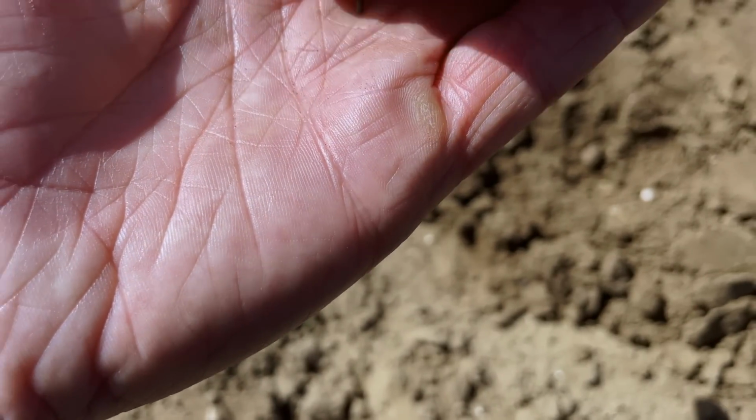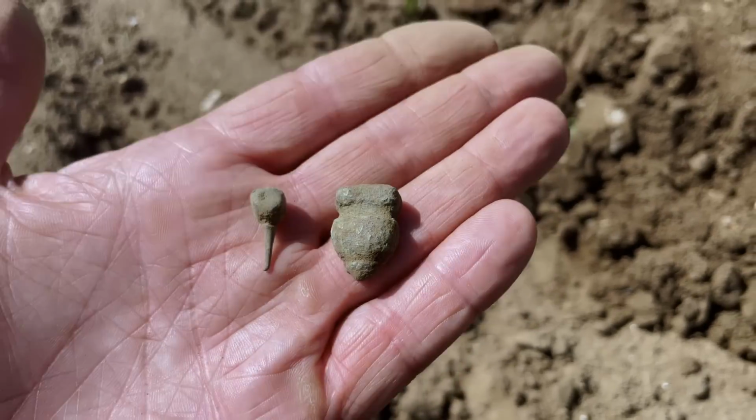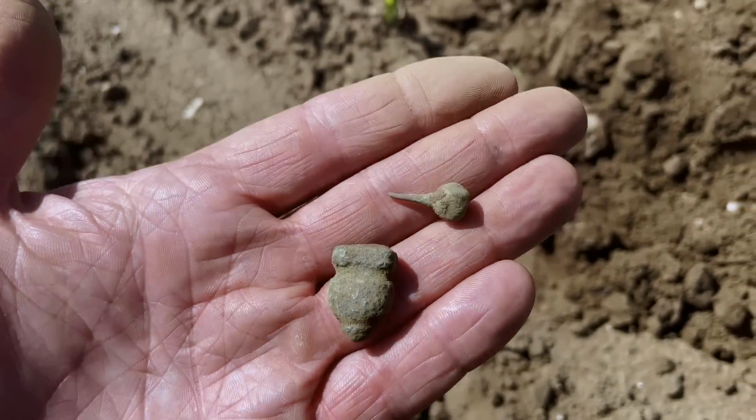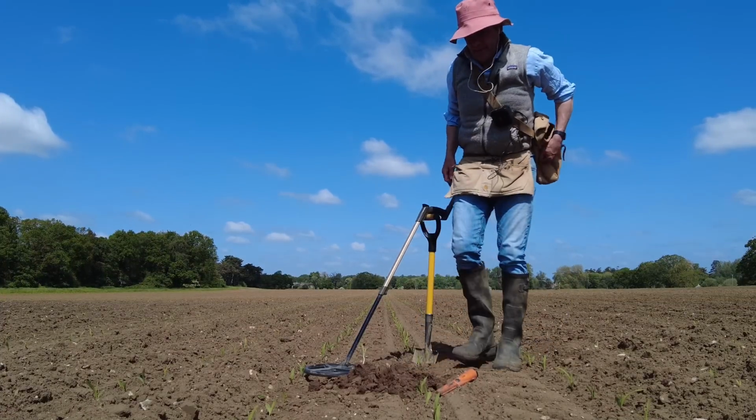Hooray! I mean, I love finding Roman coins more than anything, especially when they're in the condition that we're finding them today. I mean, oh my God. But finding a little bit different as well is cool. Well, let's whiz back with this. I think it might be worth it.